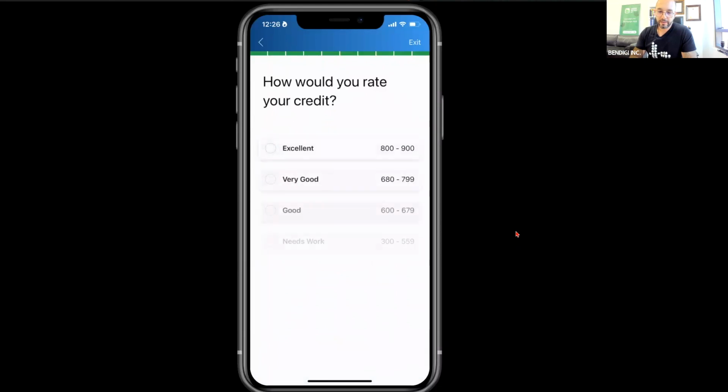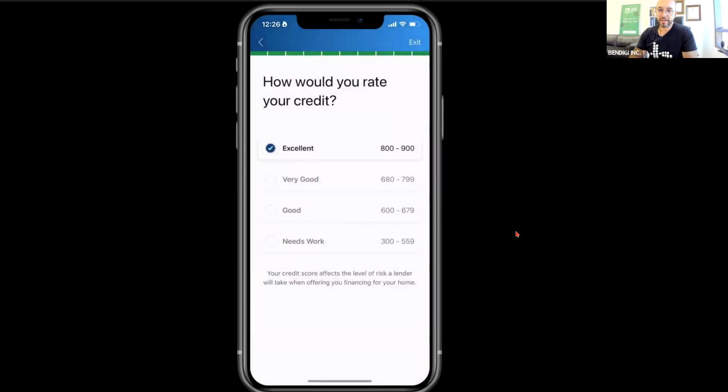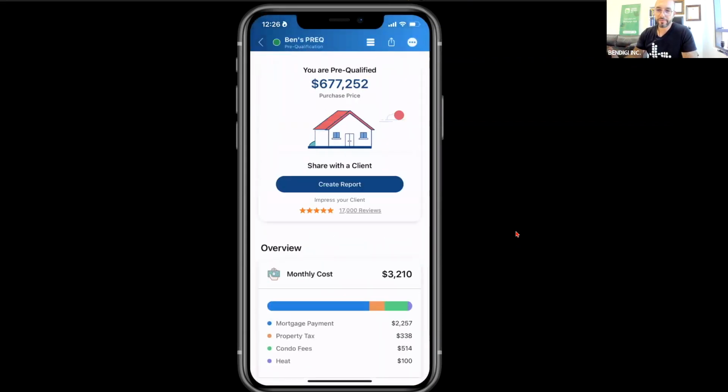How would you rate your credit? Of course, the app does not pull credit. That would be way too expensive for you because it's your app. So that's why we have it as self-reported. It actually affects the GDS defaults. Let's say excellent. It's going to do some thinking, load up, build some anticipation, and voila.